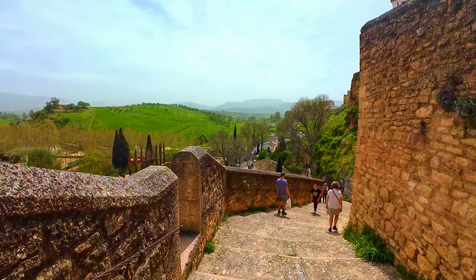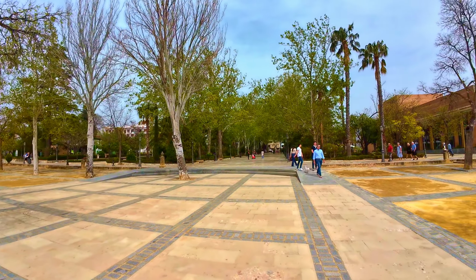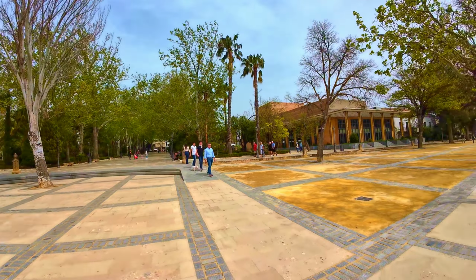One moment you're looking at the bridge, the other moment you are on the bridge. This is the Roman bridge or the Arab bridge. It was originally built by the Romans, but most of what you see today is a Moorish restoration, which is why the locals also call it the Arab bridge. I just love the sound of the river. I had a great day and I'm back here in the garden where I started from. And I will leave you all with this epic view.